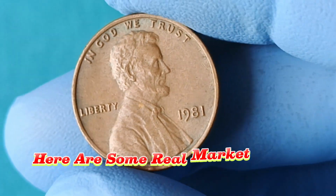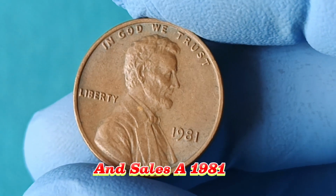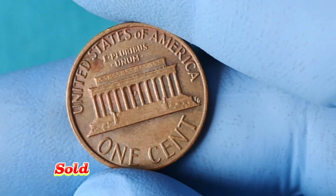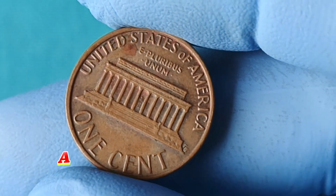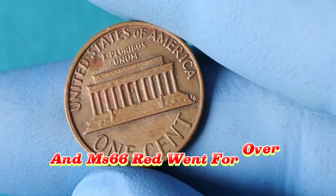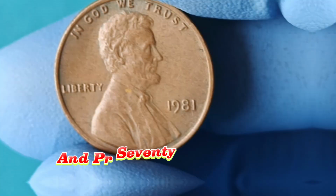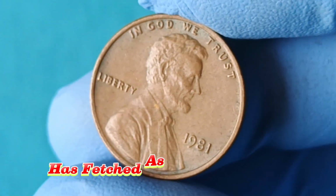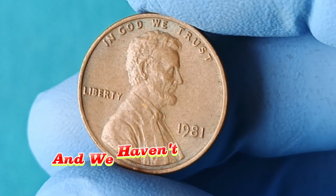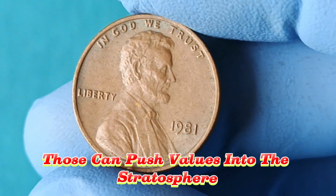Here are some real market prices from recent auctions and sales. A 1981-D Lincoln cent in MS67 red condition sold for $1,250. A 1981 no mint mark penny in MS66 red went for over $300. The 1981-S Type 2 proof in PR70 deep cameo condition has fetched as high as $2,500 plus at major auctions, and we haven't even talked about errors yet. Those can push values into the stratosphere.